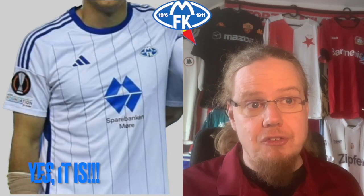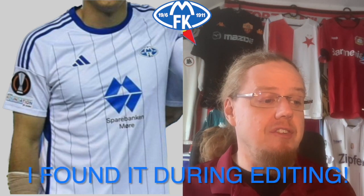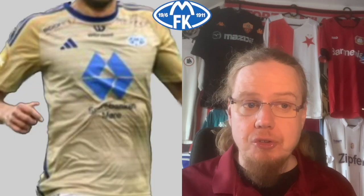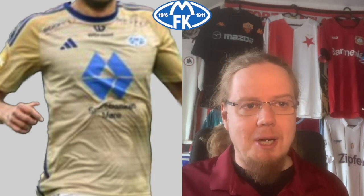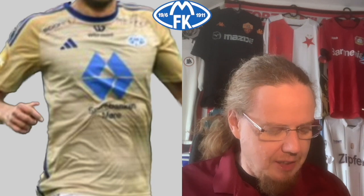If again it's a pinstripe away jersey, I haven't really seen it. I would probably also give this the same grade, 8 stars from before. And we have also a third jersey in gold. It's not very good quality, but I think that one looks also interesting, but also a little bit averagey. So I would say let's go with the six right here.